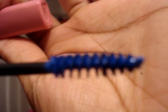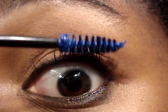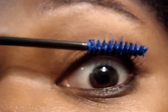And again, this is the original Great Lash in Royal Blue, which is a surprisingly really pretty blue, right? I'm going to just swatch it on my hand just so you can see. I mean, it really is blue. And this might be my first time using a blue mascara, so that's pretty freaking awesome, right? Okay, here we go. One coat of this. And as you can see, it's kind of just breezing right through my lashes.